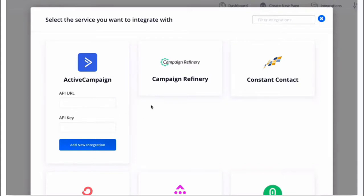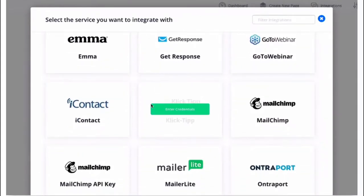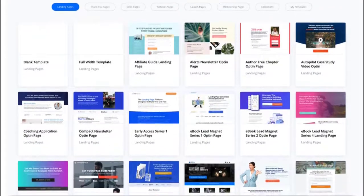And as you can see, as I scroll through here, we have a wide range of integrations in the system with more being added frequently. Next, we're going to click on Create New Page as this loads our templates library. Our templates library is one of the most powerful features of OptimizePress. All of the templates you see here on the screen are optimized for conversion.